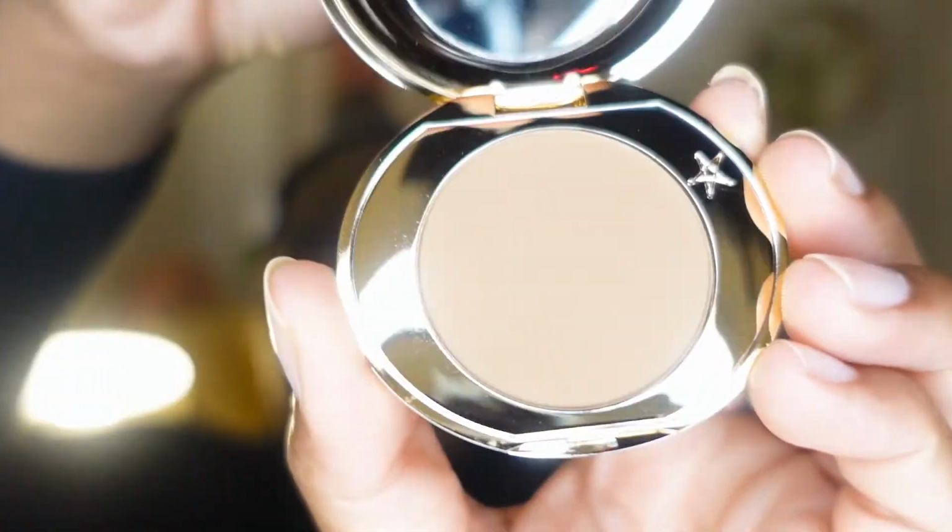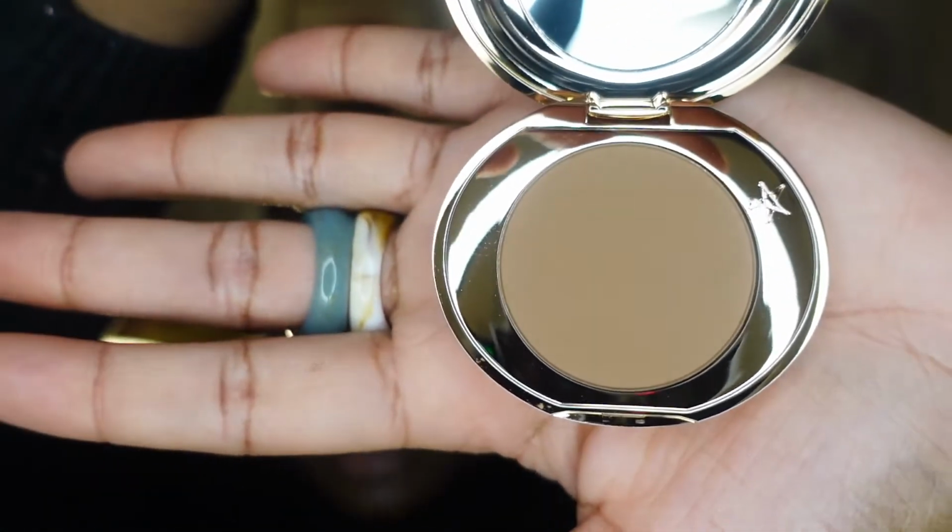But as I mentioned, I have the shade Deep 4. It's a setting powder actually. You put it on top of your foundation or concealer and it's just gonna lock everything in and make you look like a porcelain doll. So I'm really excited about this.